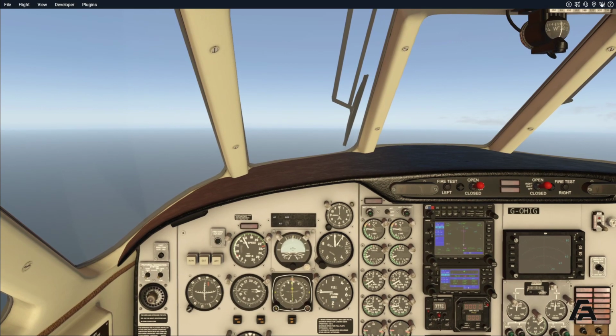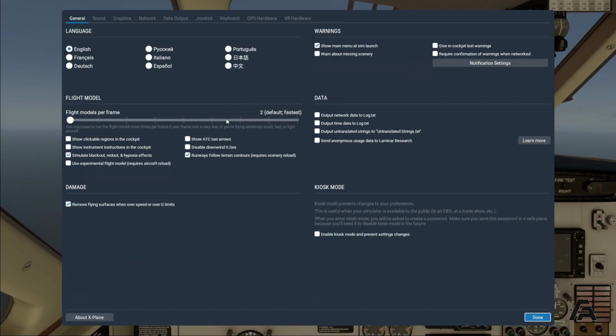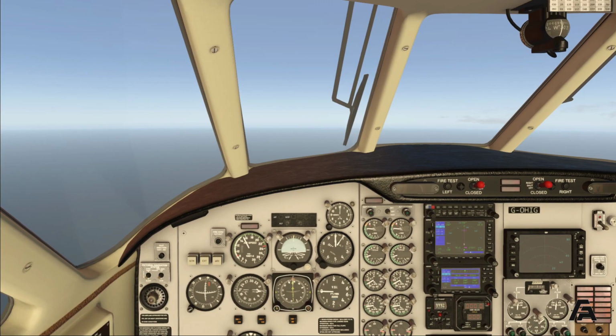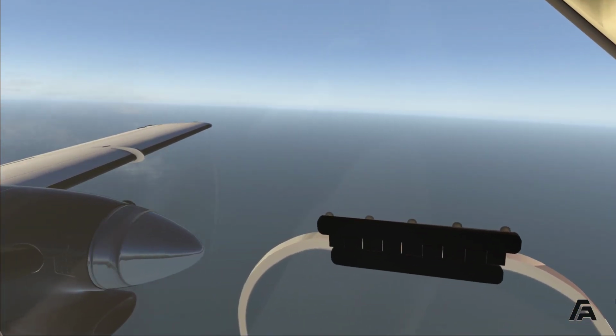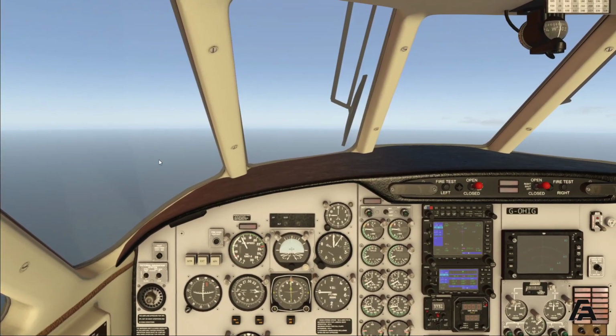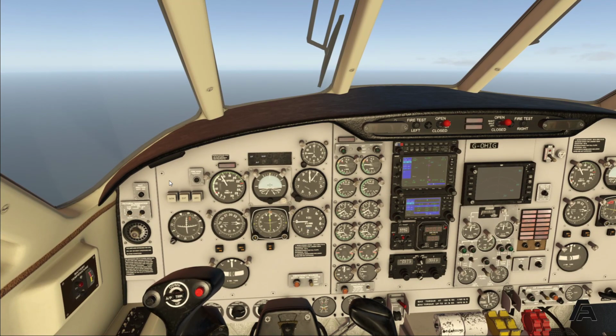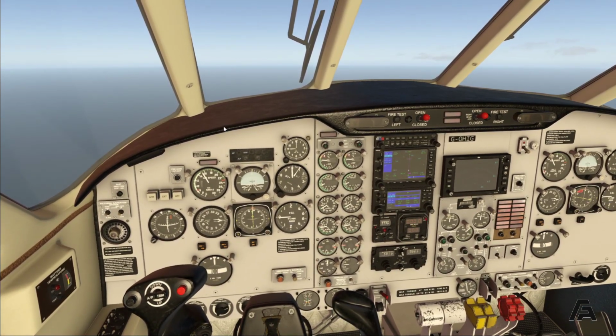Another thing, I didn't even realize I did not have this on, but if you go to settings, in damage, remove flying surfaces when overspeed or over G limits, that was off until a couple days ago. So if you overspeed your flaps, if the plane models it, the flaps will actually come off. Otherwise the simulation pretends you don't have that. If you break one of your flaps off, you're going to lose lift on that side. That is neat. So we turn that back on too. I'm going to leave that on for all of our airplanes.